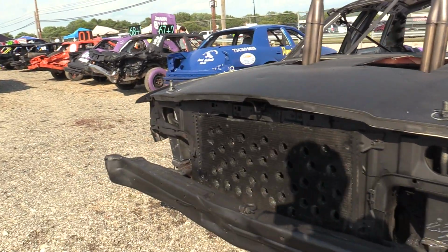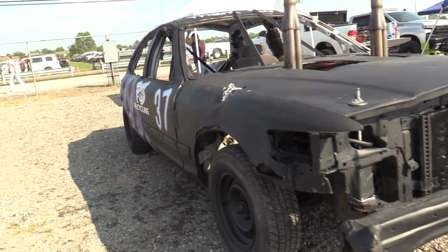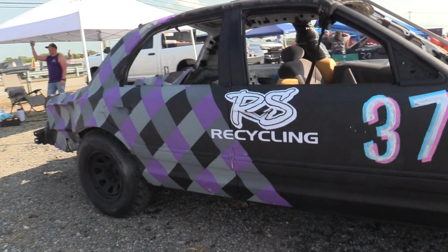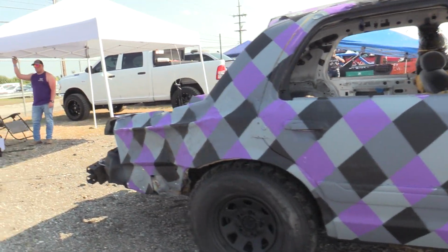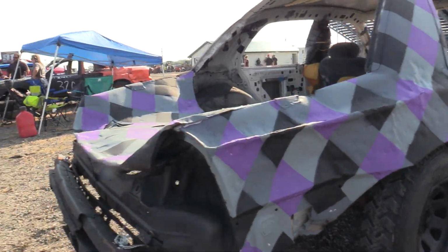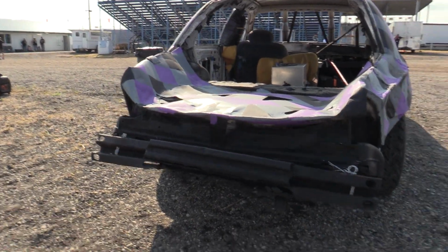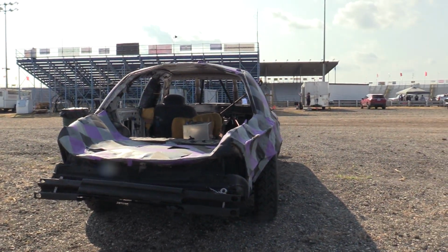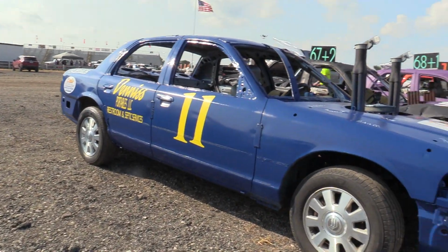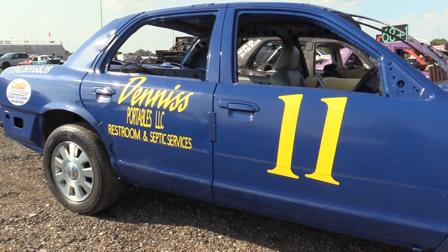You'll notice there's a lot of Grand Marquis, Crown Vics out here. Good cars, plentiful cars. You do see some square bodies. All right, you good enough here? Playing watchdog? Oh, yeah. I don't blame you one bit. You got to when there's that much into them.